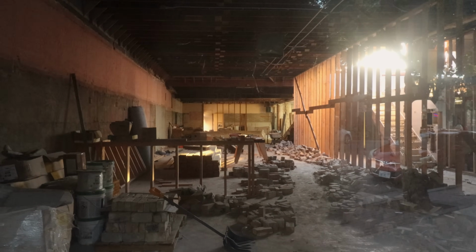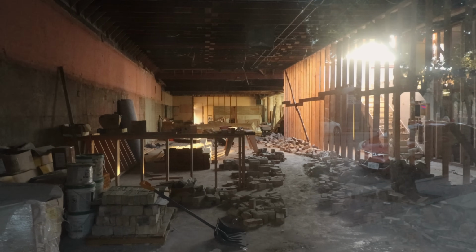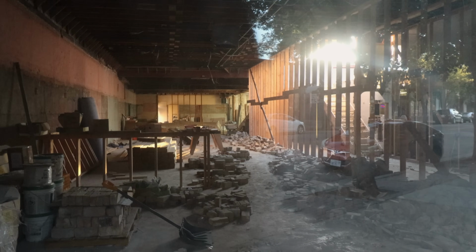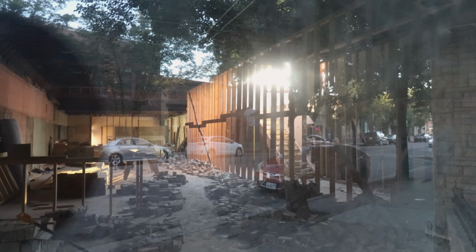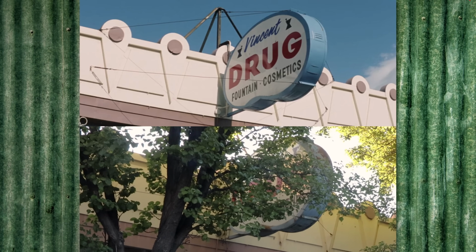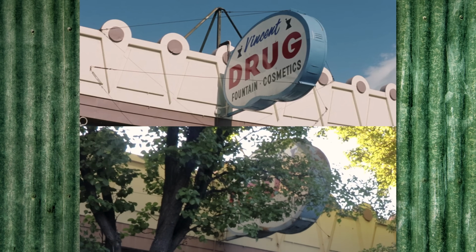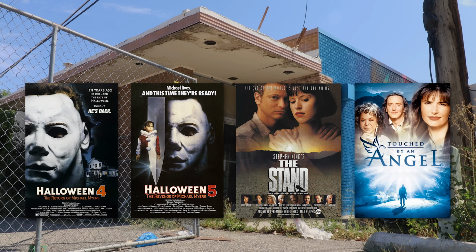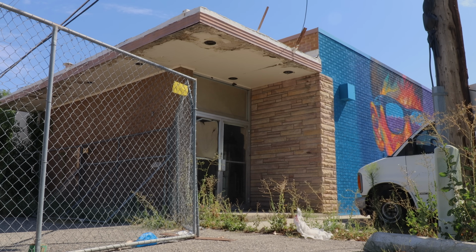I know they don't show it in the movie, but maybe they're turning it into something at this point. You can see there's an opening in the ceiling. Turns out they are renovating it, and who knows if they're going to keep the sign up. So it's probably a good time to visit if you're a Sandlot fan. By the way, it's in Halloween 4, Halloween 5, Stephen King's The Stand miniseries, and Touched by an Angel. So if you're a fan of any of those, make sure you go and check it out while you can.